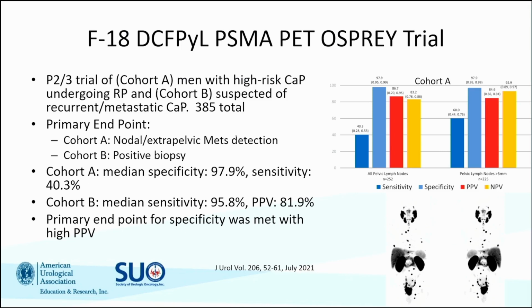Moving on to F18 PSMA PET, the Osprey study was a phase 2-3 study with 2 different cohorts. Cohort A had high-risk prostate cancer undergoing radical prostatectomy, and then cohort B had patients who had recurrent or metastatic prostate cancer. In total, 385 patients were evaluated. They had separate primary endpoints between the 2 cohorts. Cohort A had nodal or extrapelvic metastases, and then cohort B was biopsy positivity.